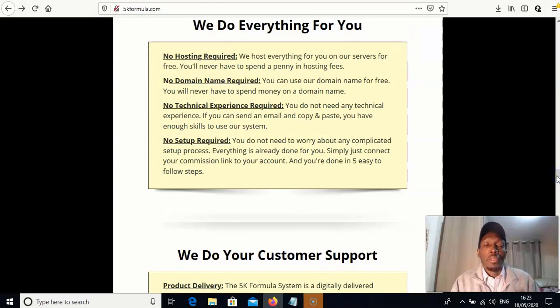Also this bit here, it says no hosting required, no domain name required, no technical experience. Now, if you know anything about selling Clickbank products, you don't host anything. You don't need a domain name. You're actually selling other people's products.